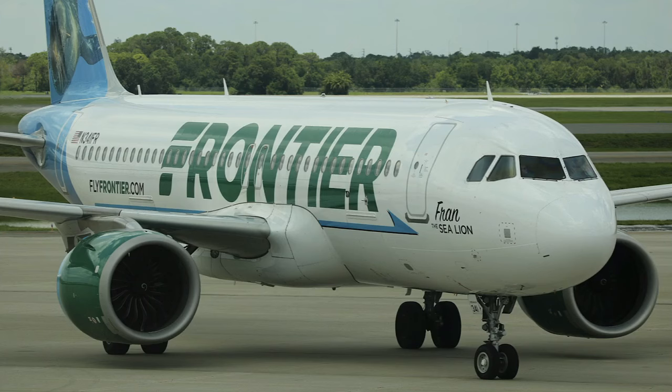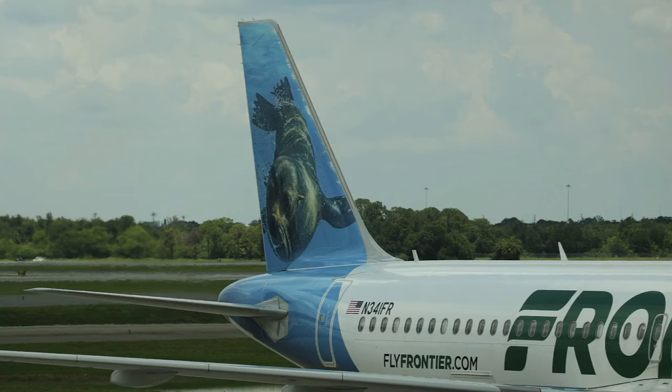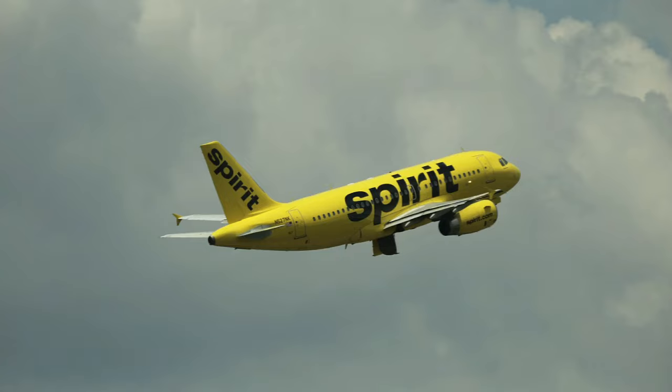I thought it would be cool to experiment with some of these closer up shots because of the clouds. And as you can tell, that was going pretty well. So that's one of their better tails. It looks kind of cool. So definitely cool to get some close-ups of that.